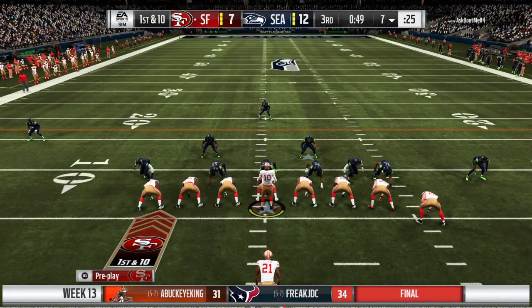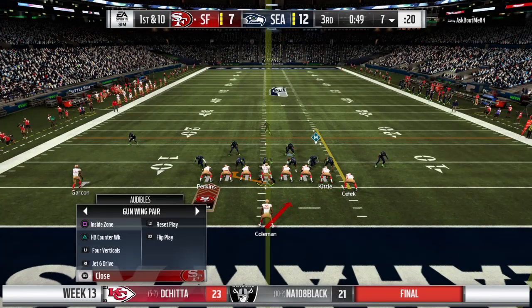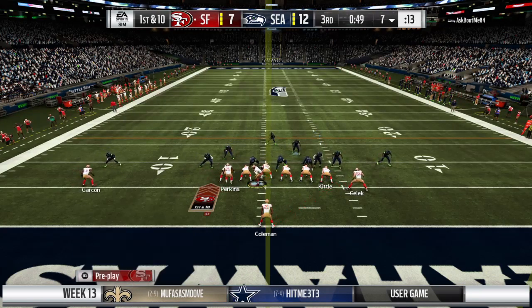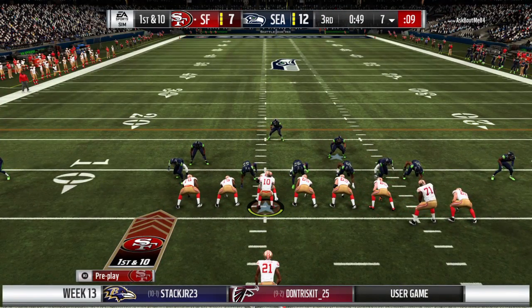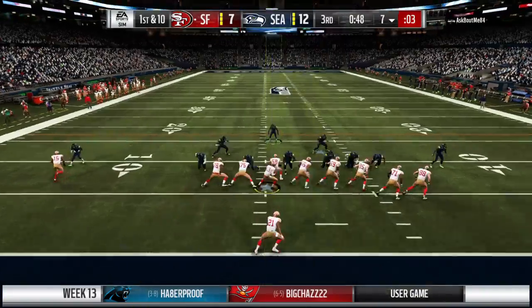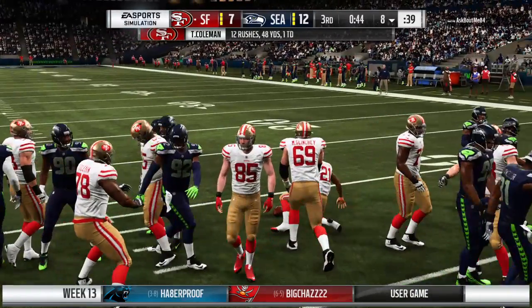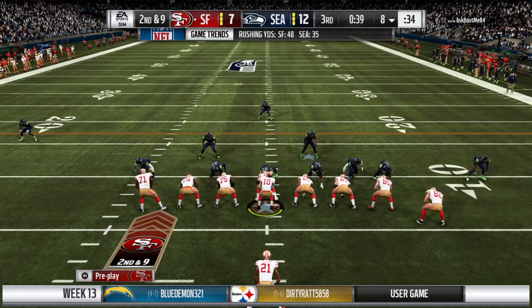Garoppolo going to bring the Niners up here, 1st and 10. They begin the drive with Coleman, and he will take this up to about the 8-yard line. Just a yard on the pickup there, and it'll bring up a 2nd and 9.